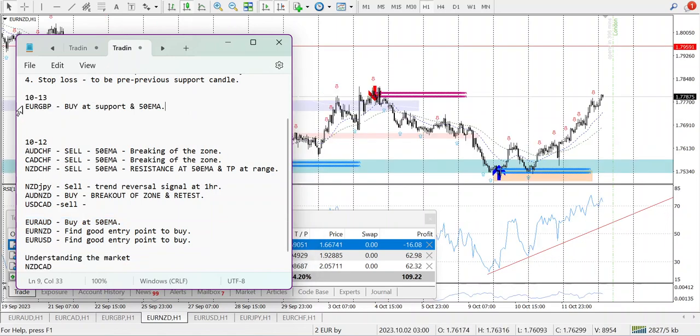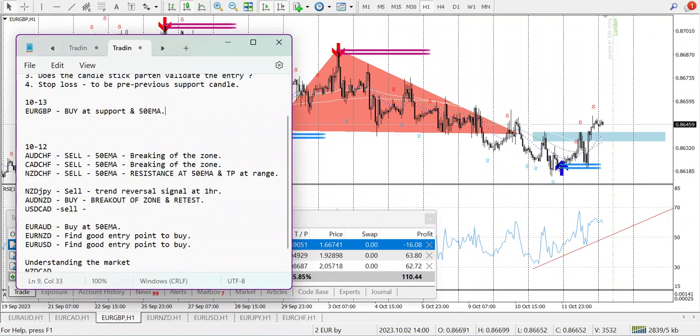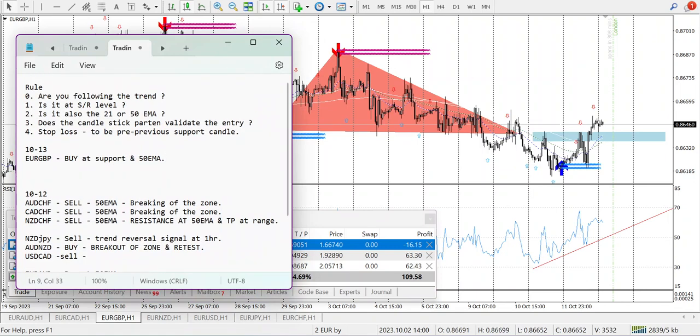So I've written USDP. It's come back and taken the support at this support level, and at the 50 EMA, I will look for an entry trade with a good candlestick. If I get the good candlestick, which means all my rules are satisfied.